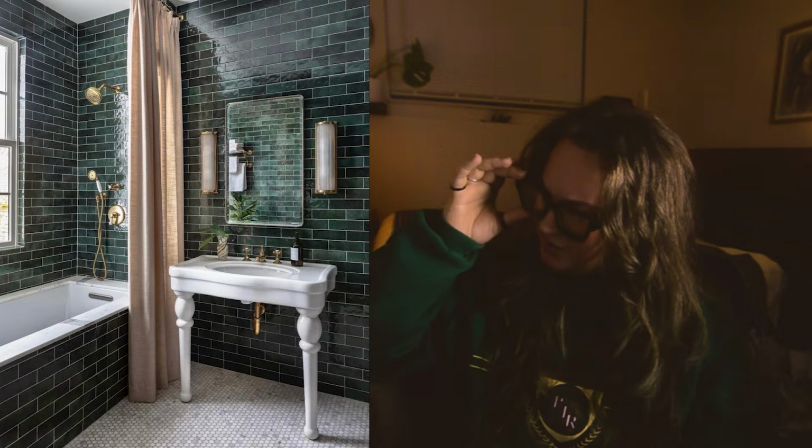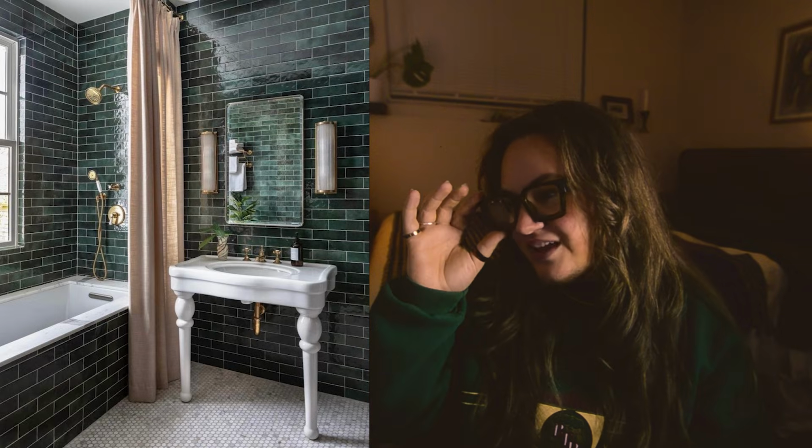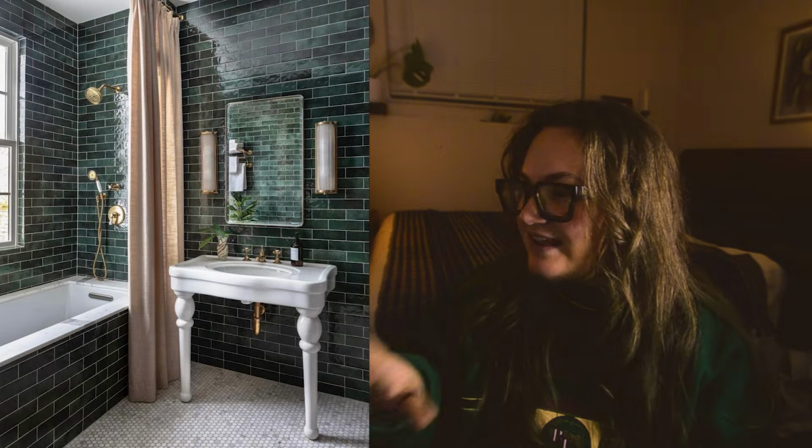So for example, this is a gorgeous green bathroom, but I would like it so much better if they just did a normal horizontal or vertical stack. I'm also just noticing down here at the bottom that the bottom 2 rows of tiles are a perfect horizontal stack, and also the top 2 rows, and so I think they were trying to create some kind of border, but it really is not working.